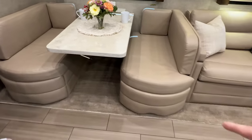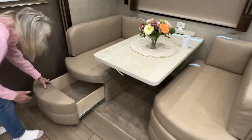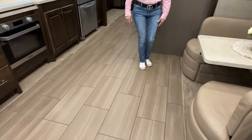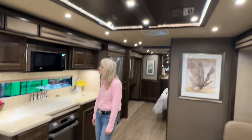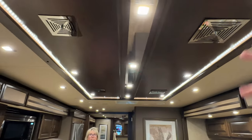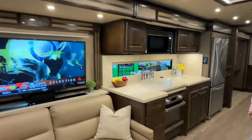And you got storage compartments underneath the dinette. There's a lot of storage in here. Beautiful tiles. This is a big wide open area. The ceiling is really nice too. I've cleaned all the vents and the filters. These are all brand new HEPA filters and all the ductwork's been cleaned.